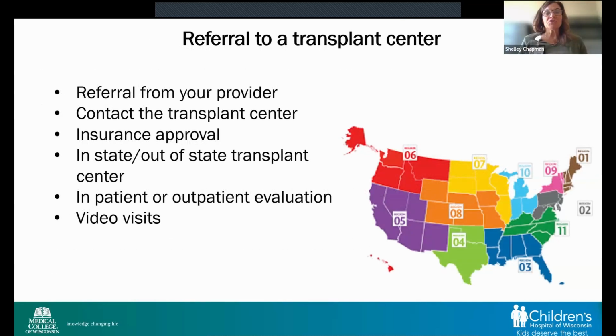Your child will need a referral to a transplant center. And that referral can come from multiple providers. It may be your primary care provider that makes that referral. It may be your local specialist, or depending on your situation, if your child happens to be in the ICU with an acute situation happening, it could be from that ICU physician that's caring for your child. Once that referral is made, they will contact the transplant team to let them know that the evaluation needs to take place.